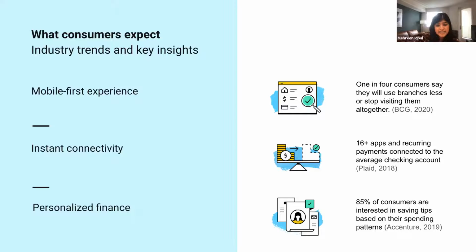Second is instant connectivity. As far back as 2018, the average checking account had 16 apps and recurring payments connected to it, showing us that ease of access to money is important, as well as the ability to transact instantly. Last but not least is personalized finance. Consumers want to know customized, relevant insights that cater to their financial situation. This is where LendingTree is a market leader.